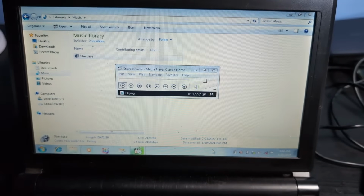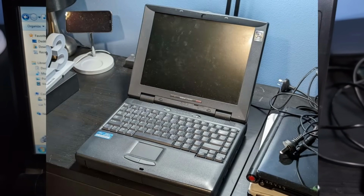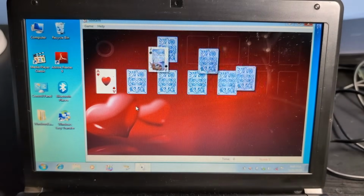That has got to be the absolute worst speakers I've heard in a laptop. Just period. It is the worst speakers I've ever heard in a laptop. I literally just bought a 1997 NEC laptop, and that thing has louder speakers than this thing. This thing's just treble. Yes, we get Solitaire. Let's have a look at Solitaire.